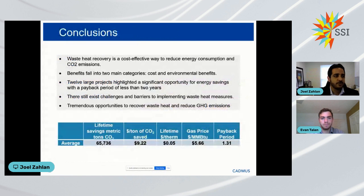And energy efficiency programs are providing experienced staff that support facilities. And then finally, on the conclusion side, based on the 12 projects that we reviewed, waste heat recovery is a cost-effective way to reduce energy consumption and CO2 emissions. As I mentioned, the benefits fall into two main categories, cost and environmental benefits. The DOE, in my first slide, I talked about how 20 to 50% of energy input is lost through heat. So there is a tremendous opportunity there across the board to reduce wasted heat.